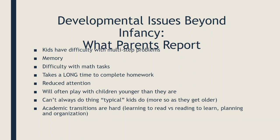And you might see this as they get older. For some reason, they might not be able to learn to drive when they hit 15, 16. They might not be able to play certain contact sports for their own safety. Sometimes if they're a little emotionally behind, they might not start dating when their peers are starting to do those things. And then academic transitions can be hard. We spend the first few years in school learning to read. And then when you get to fourth grade or so, you're starting to read to learn, and you have to do things with that information that you're reading. And you have to learn how to plan and how to organize. And that's sometimes where you'll see some of these kids really start to struggle.